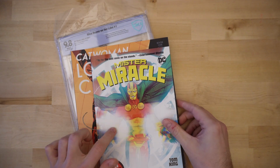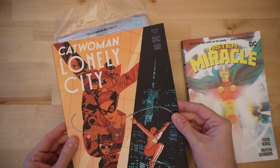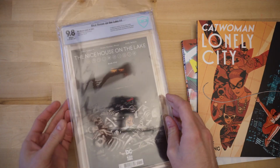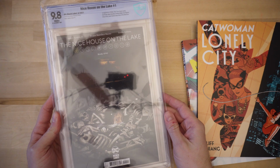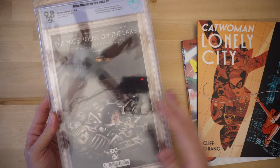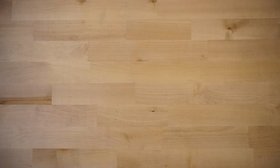We have a cool DC one, Mr. Miracle. This is the full trade right here, so you get that from Tom King. Catwoman, Lonely City. This is just book one of the DC Black Label. Really cool series there. And this really great Nice House on the Lake. This is first print issue number 1, a 9.8 CBCS slabbed. I actually had this in my personal collection, got it slabbed myself. So here is that right there. Great DC bundle to kick us off with this great event.